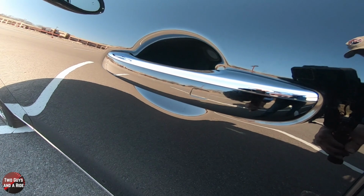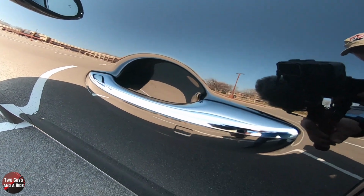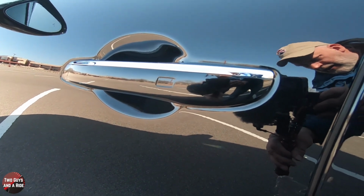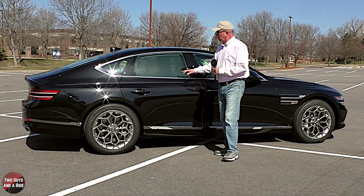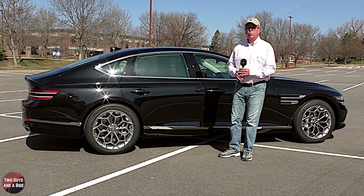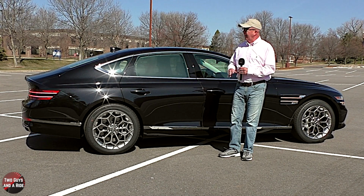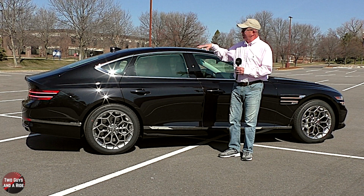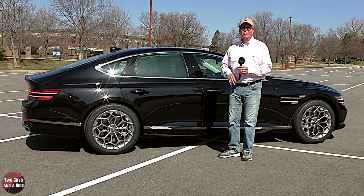And they do have these beautiful chrome cap body colored door handles with keyless entry and the touch sensor for locking and unlocking. And it has chrome beltline and chrome window surround as well. And I really do like the overall design of that fastback look with that silhouette. It just looks like it's in motion, sitting still.